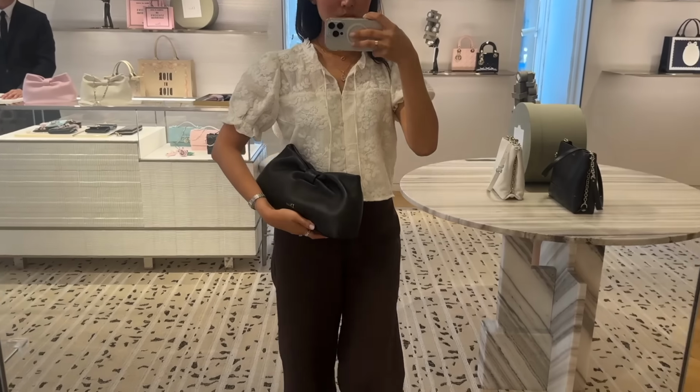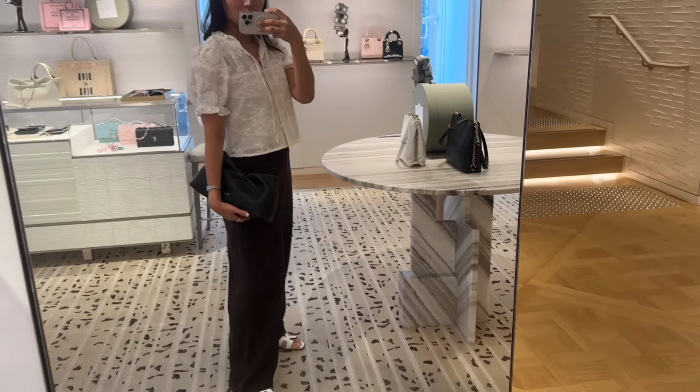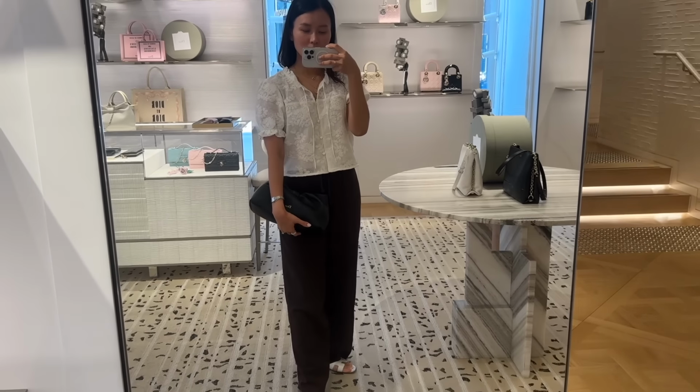You can detach the chain and just use it as a big puffy clutch bag, which is really cute, but that kind of has been done before with Bottega and a lot of other designers, the puffy bag clutch style. So I just wouldn't see the merit in doing that, but I did actually like the look of that. It just wasn't the most original look.